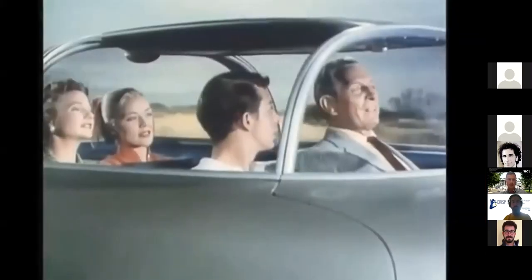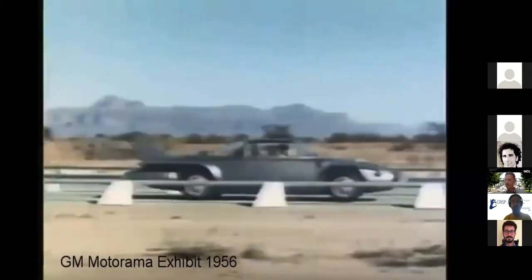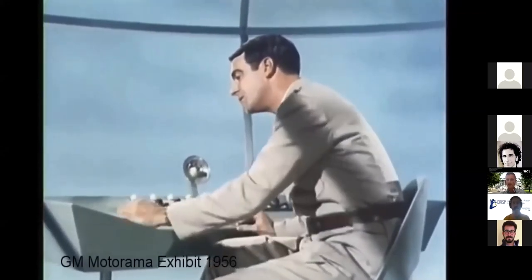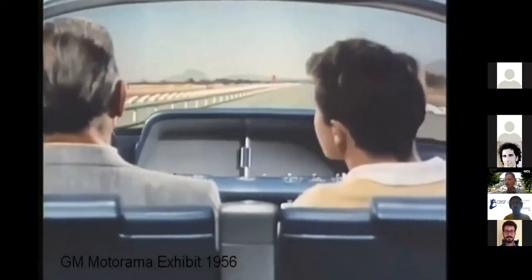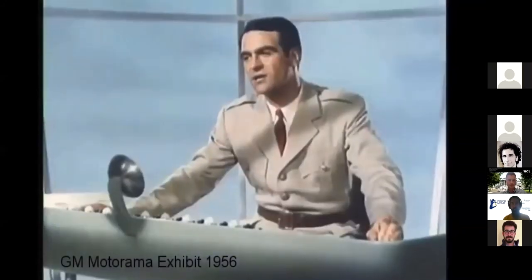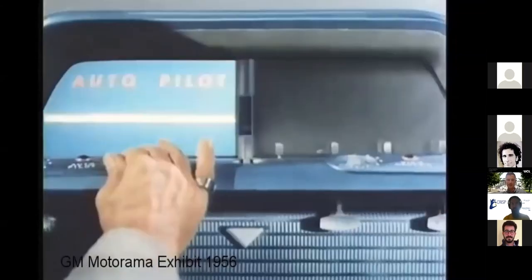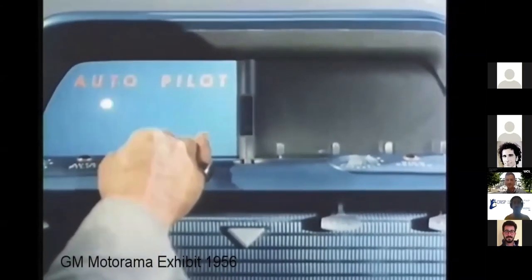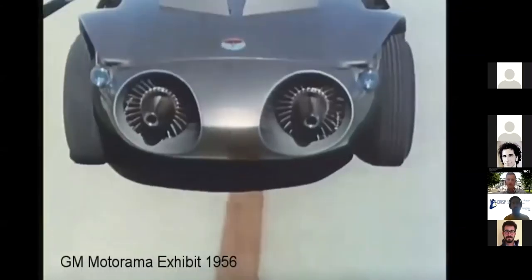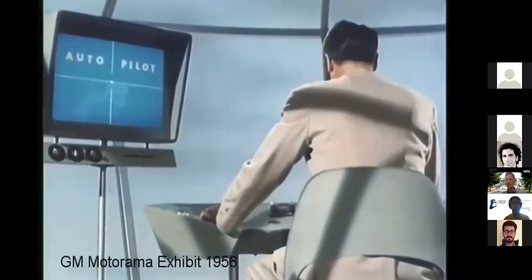We have taken inspiration from this video by General Motors from 1956. This was General Motors' vision on how the driver changes between manual control and full autonomy. Imagine that the man in the tower represents the artificial intelligence of the autonomous car. So the transition to the autonomy level is intuitive, human-centered, and safe.